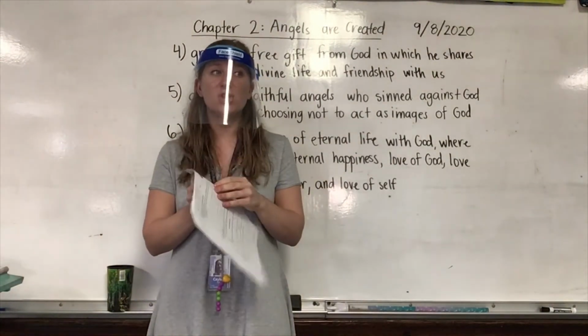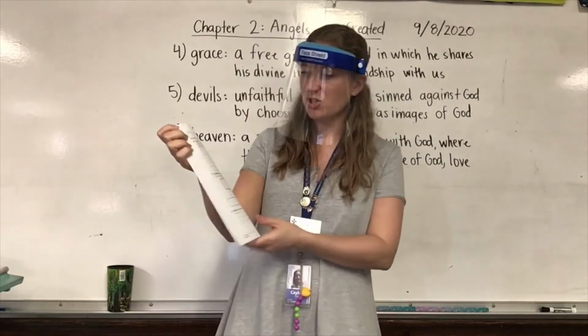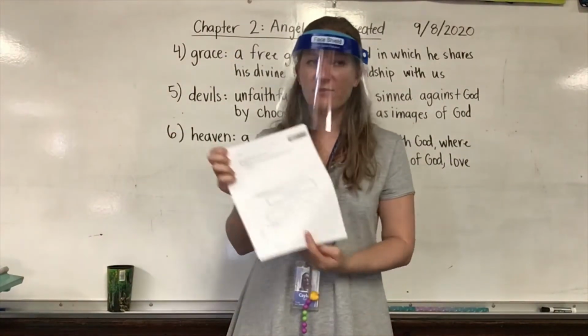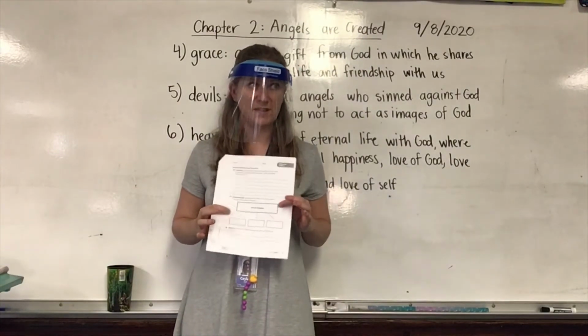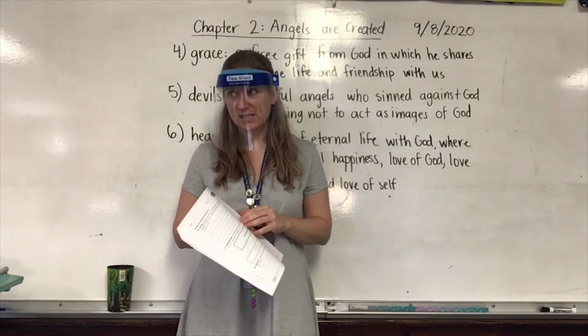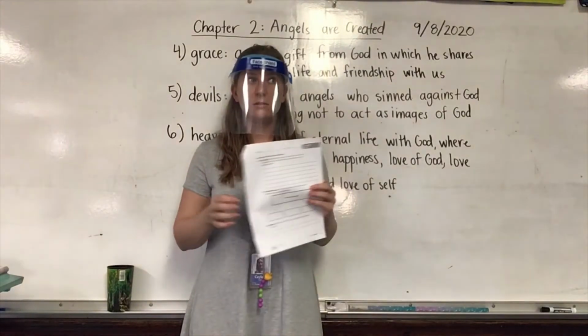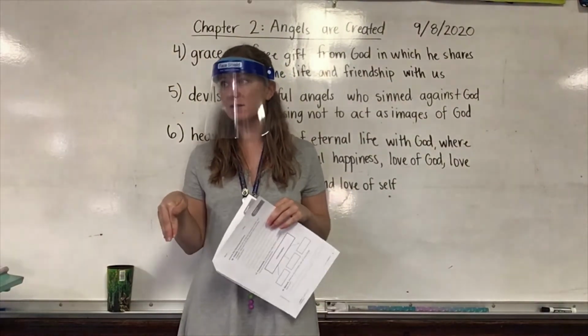usually you will have 2 pages of short answer. The first one you only have 1. So this is short answer, where some of them you have to write full sentences. Sometimes you have diagrams that you have to finish. Usually you will have 2 pages of short answer, but usually the second page will have at least 1 bonus.